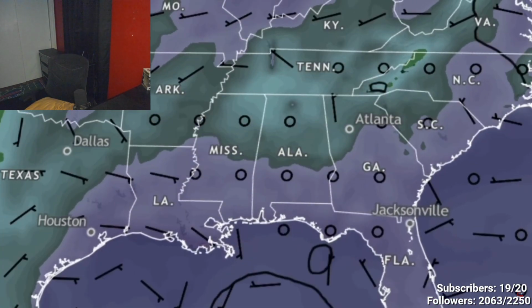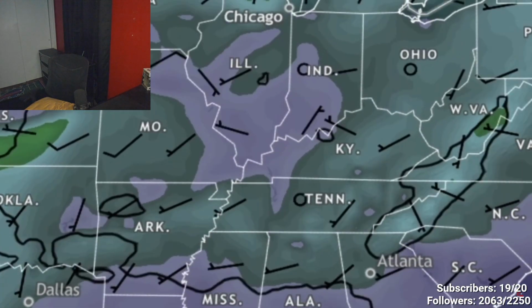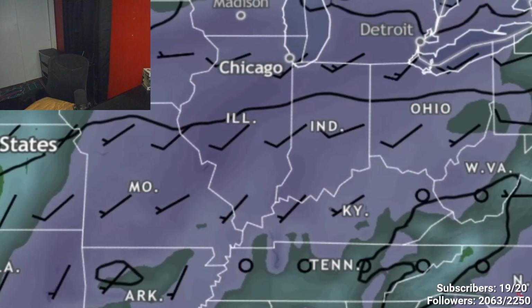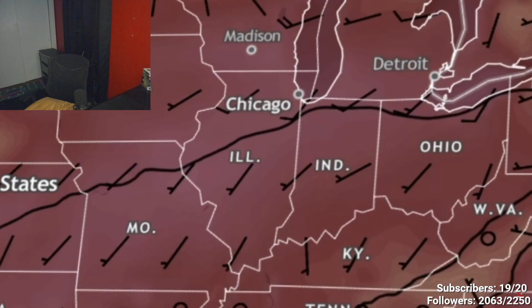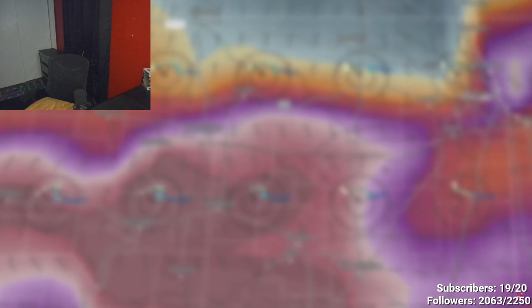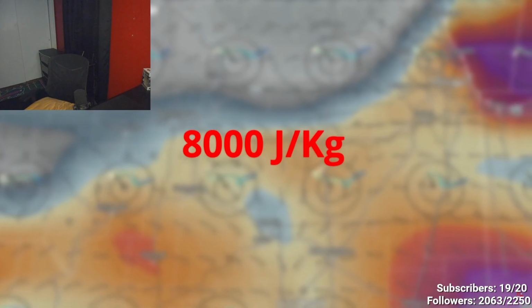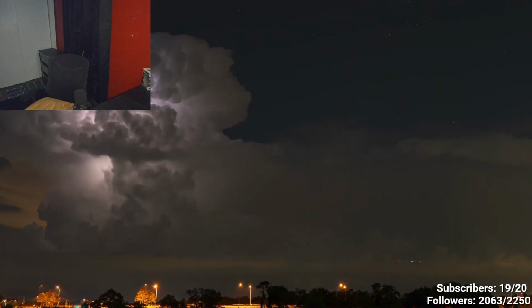Moisture is abundant in August across the Midwest, as rich tropical air makes its way north from the Gulf of Mexico, causing dew points to rise into the low 80s. This extremely moist air, along with high surface temperatures from the summer heat, are creating an extremely unstable air mass with the amount of convective available potential energy, or CAPE, rising to an unbelievable 8,000 joules per kilogram, over 8 times what is needed for a thunderstorm to form.